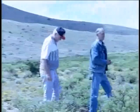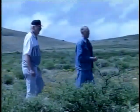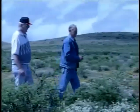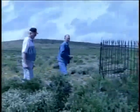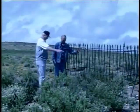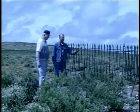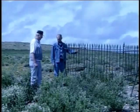This seems to be the only complete grave left that has anything around it. Someone cared enough to put up an iron spacing around it. It's been here a long time, well over 100 years.